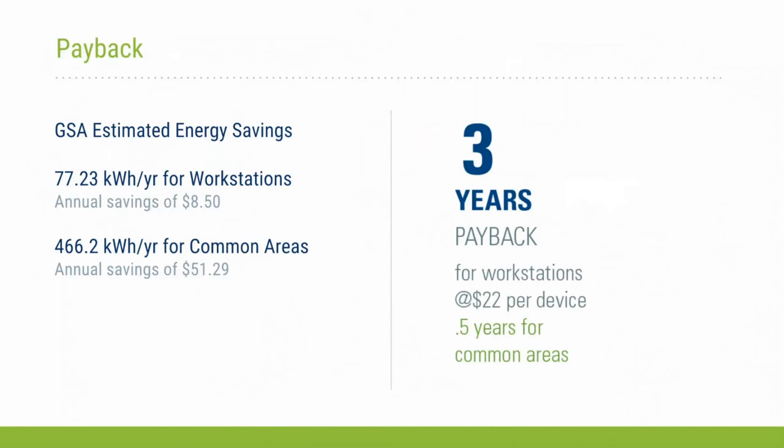This is what we saw as far as the economics: 3-year payback for workstations, and this is at $22 per strip, and half a year for the common areas. So really strong savings and payback and a very tractable deployment strategy. Next slide.